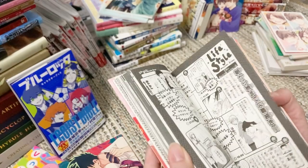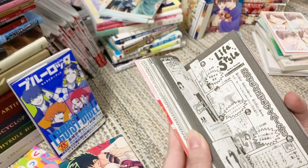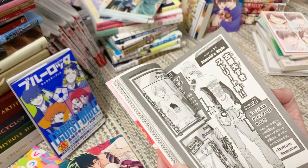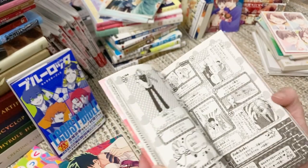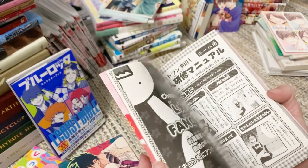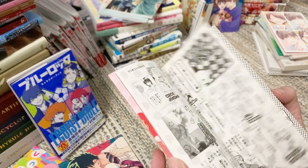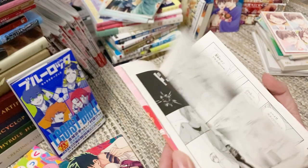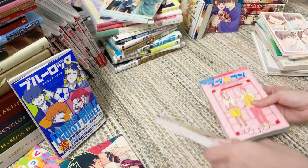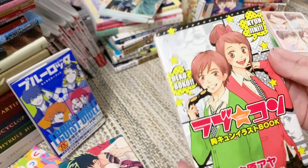I really wish that more of these fan books would be translated into English because I love this extra bonus content. And I really love to be able to read it without taking forever with a translator to translate one page. Little bonus chapter. And then the illustration book.